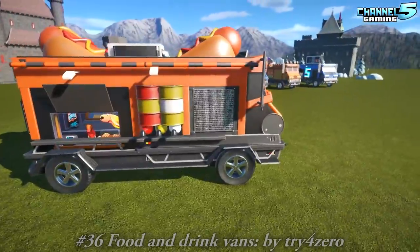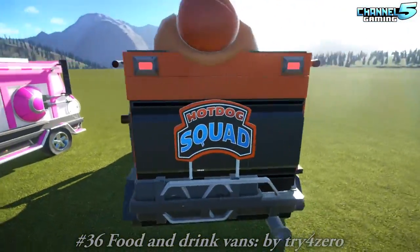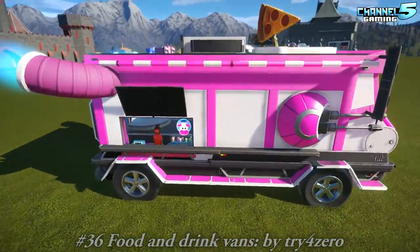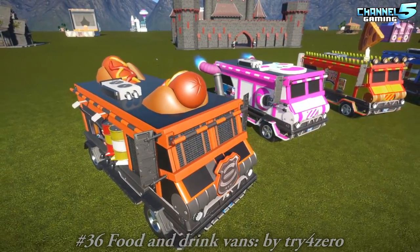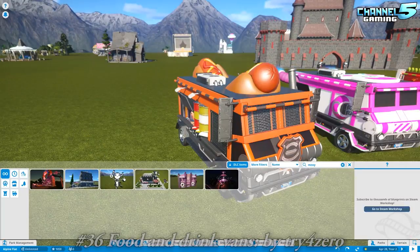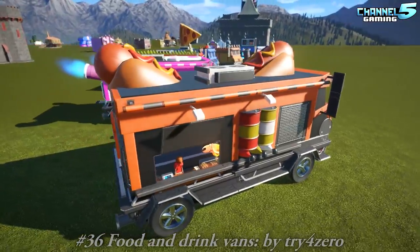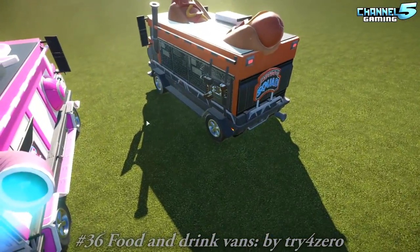Hot dog squad van. These vans are awesome looking. Taking a page out of Red Dragon here. Got the cosmic cow. And I really love how you've done these little touches to them. Not only have you changed up the grills, the fronts and stuff like that, you've also changed the colors. It's such a simple concept to just swap these things around, but it's actually quite time consuming and a little bit tedious. So you did a really good job at alternating them.